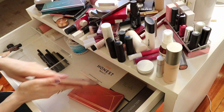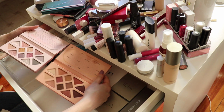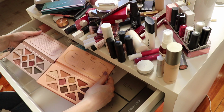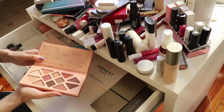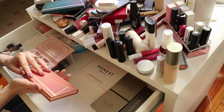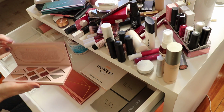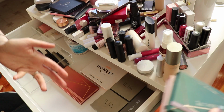Between these two, I've been reaching for this one more recently just because I've really been into warm tones, so I think I'm going to keep this one in here and move the Rose Quartz one back over to the Alex drawers. But I love this one. This is hard to do. But I mean, it's not far, it's just right over here.